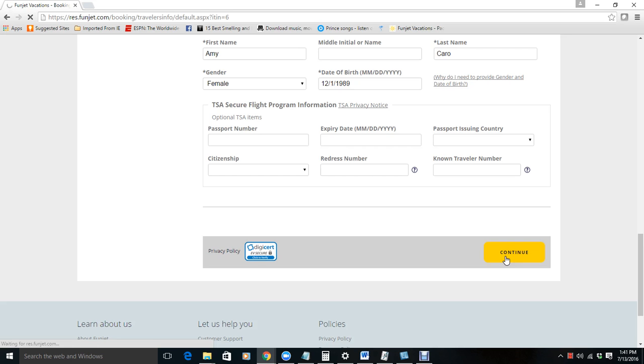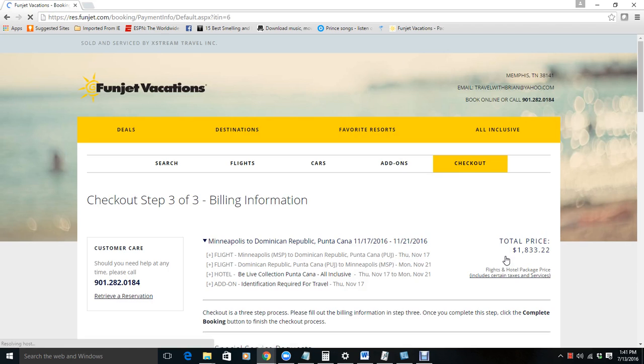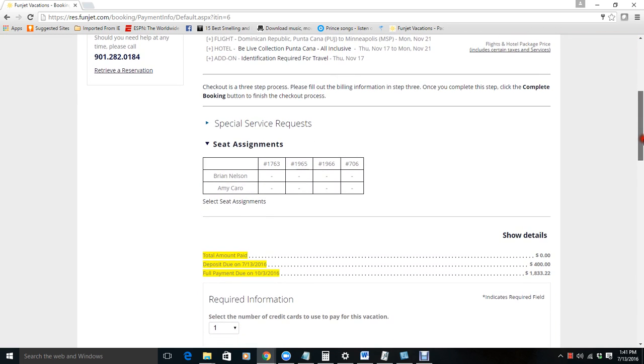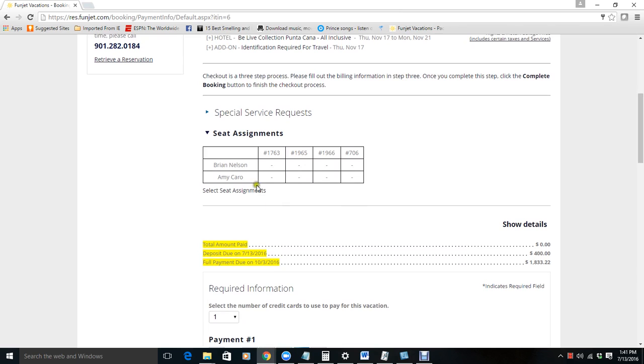and you see passport information and everything. That's something you don't have to fill out immediately. Just make sure you have your passport with you before you go. So I'll go ahead and scroll down here, and as you can see, it's going to tell you your seating assignments and things like that.